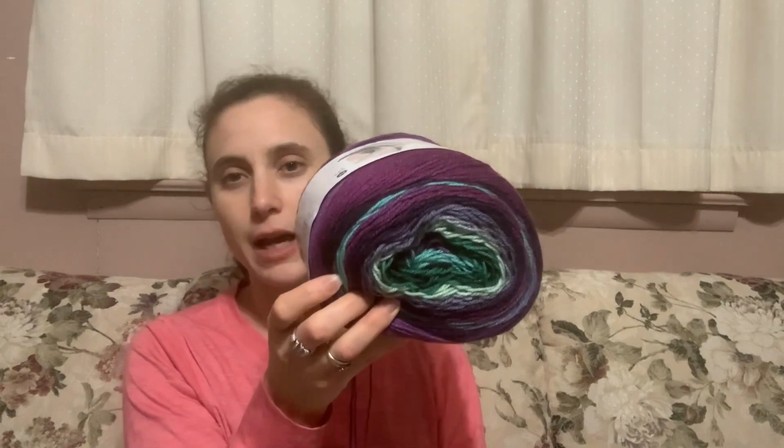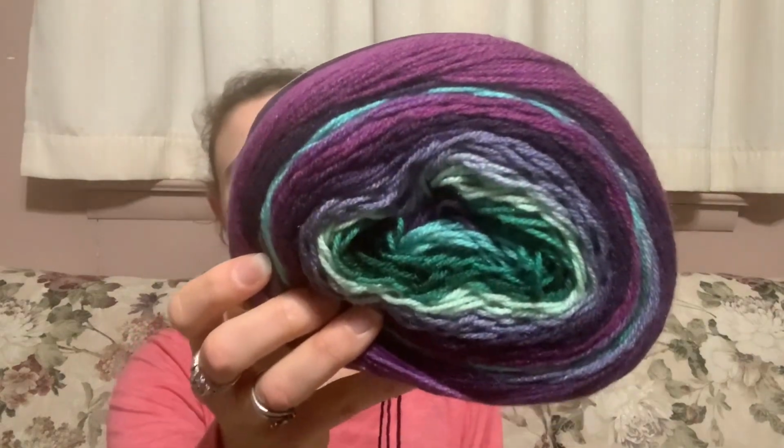Green and purple together, especially mint green in there, that's my absolute favorite. So I want to do something with this, but I'm trying to find a way to add more to it. And this is what I thought about doing.